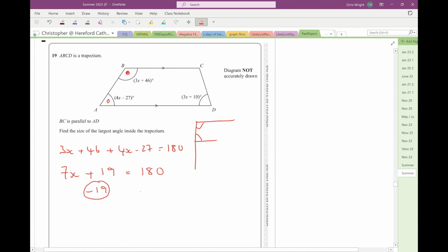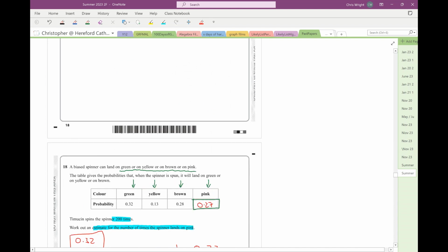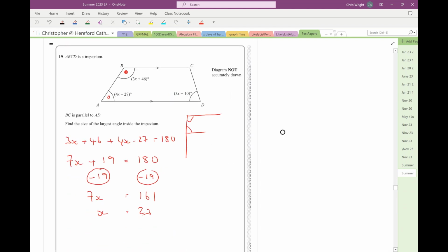Minus 19 from both sides. 7x equals 180 minus 19, which is 161. Divide by 7 to get 1x. x is 23. Now what does the question say? Find the size of the largest angle inside the trapezium. Here we are, back to the question. So now I know that x is 23.